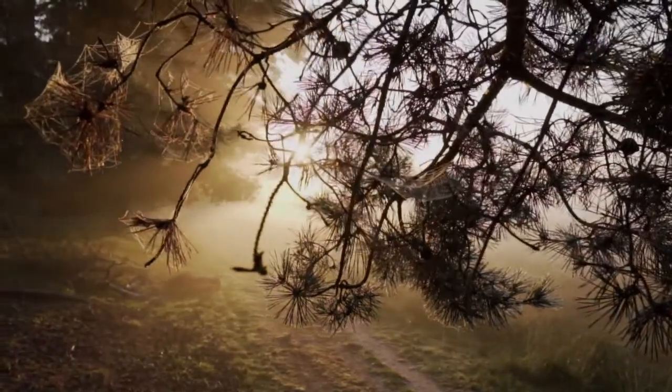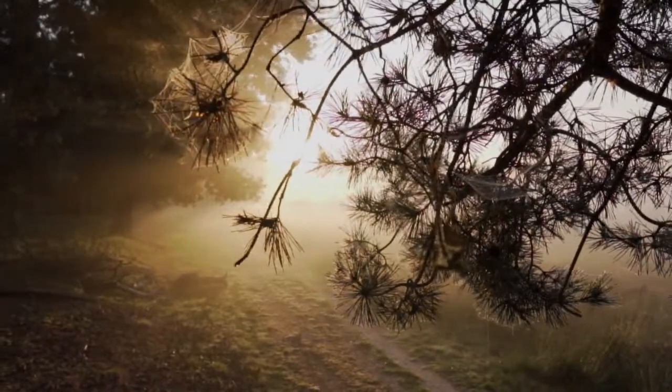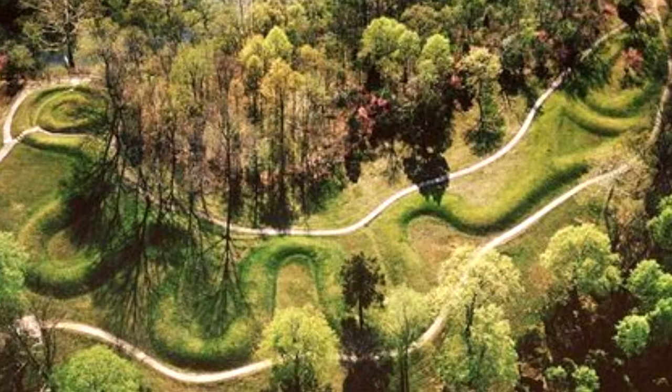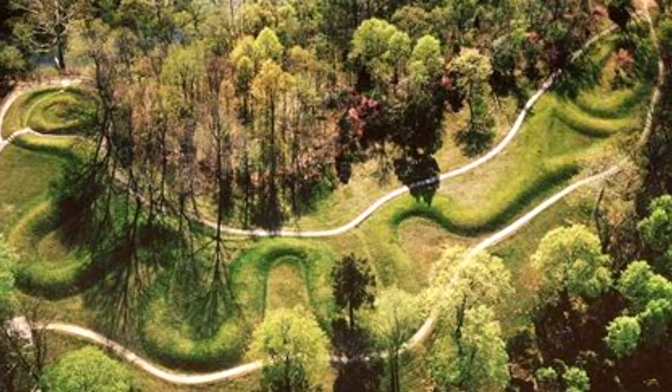A triangular mound west of the effigy measures roughly 32 feet at its base. Thousands of years ago, the Serpent Mound is said to have been laid out all at once as a layer of clay and strengthened with stones.